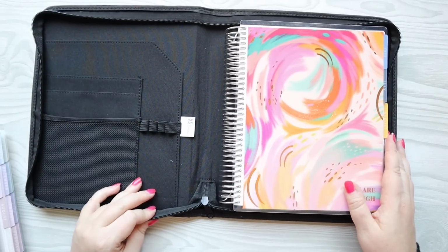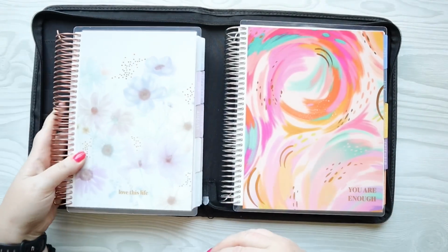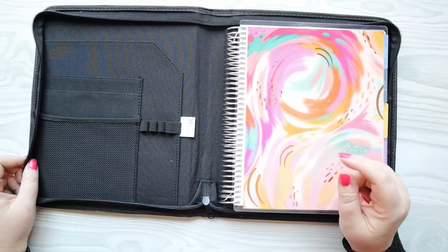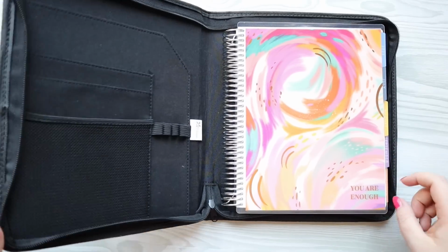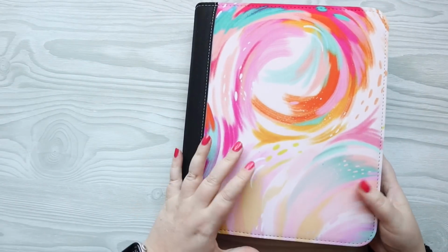This is also available in an A5 size. I don't have that, but if you are an A5 user, you can get one that fits your planner a little bit better. The A5 size is $27.50 and the 7x9 is $32.50. So I think that's pretty affordable. It feels, like I said, really nice, like really nice quality.